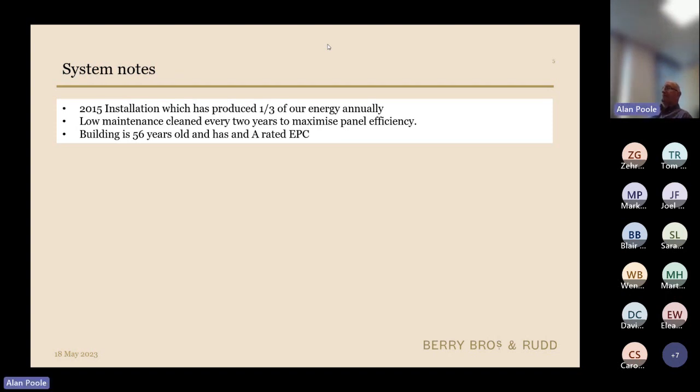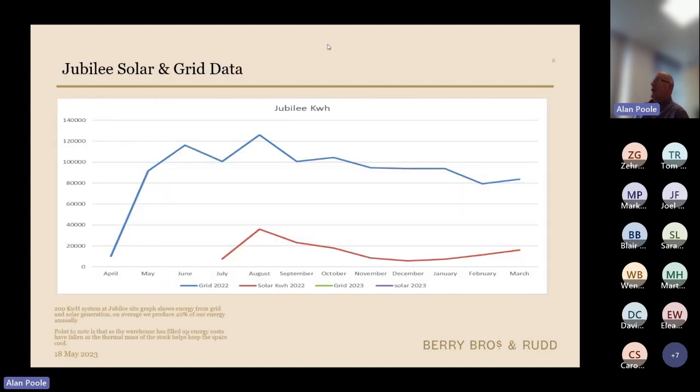So just really as little system notes, it was a 2015 installation, which has gone very, very well. They're very low maintenance. We have them cleaned every 2 years. We have the inverters serviced every year, and our building is now 56 years old and has got an A-rated EPC.